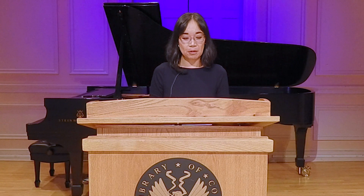Today, I've prepared some thoughts about one of the treasures in our special collections, the second movement Presto from Ludwig von Beethoven's String Quartet in B flat major, number 13, opus 130. The Presto of the String Quartet number 13 is part of the Gertrude Clark Woodall Foundation collection.